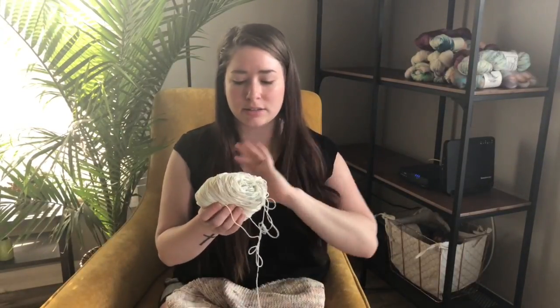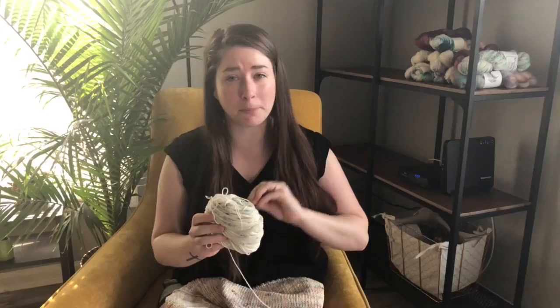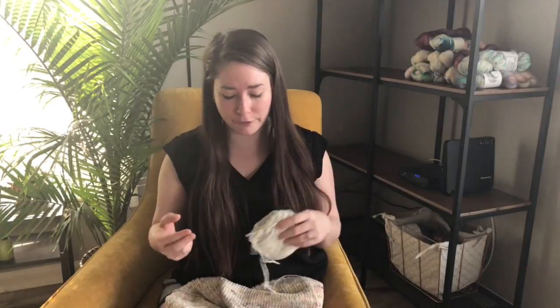This yarn has lots of blue, light blue, dark blue speckles. It's mostly a cream base, and it has little touches of purple and pink in it, which I thought was perfect for the DK weight yarn that I chose.